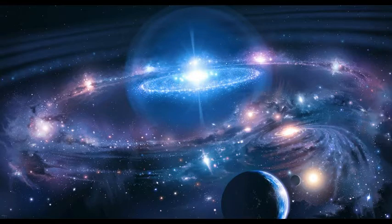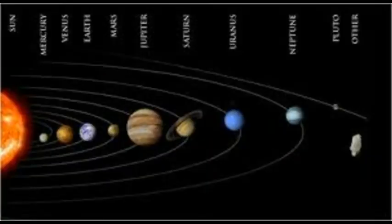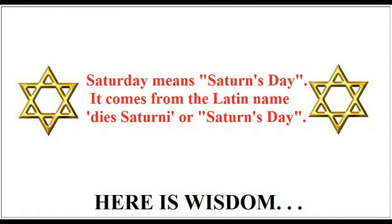Come with me now and let's travel someplace in our universe. Here we have the planet Saturn. This planet has more significance than you may realize, so please keep watching. Saturn in our universe is the sixth planet from the sun. In our work week, we see that Saturday, excuse me, I didn't slip, but anyway, Saturday is the sixth day of the week. Saturday means Saturn's day. It comes from the Latin word dies Saturni, or Saturn's day.